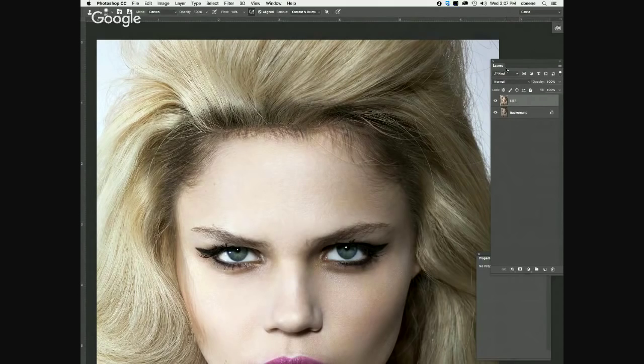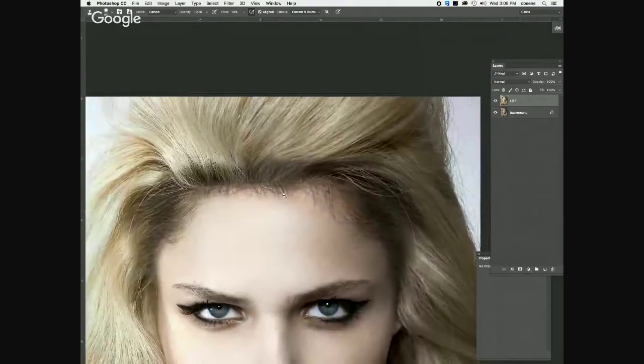And I used a lot of high pass, which is a filter that helps to sharpen things and also allows you to pick up pieces of texture. I think I could show you quickly how you can pick up a piece of texture from one place and put it into another.